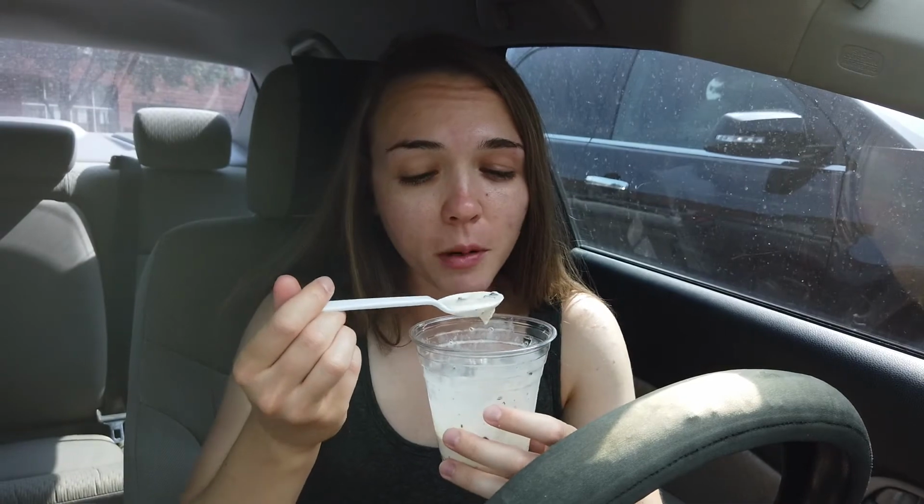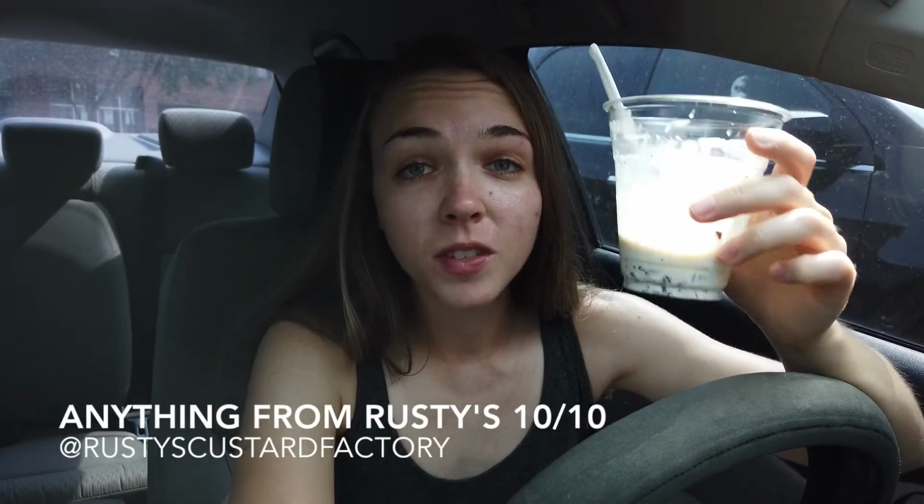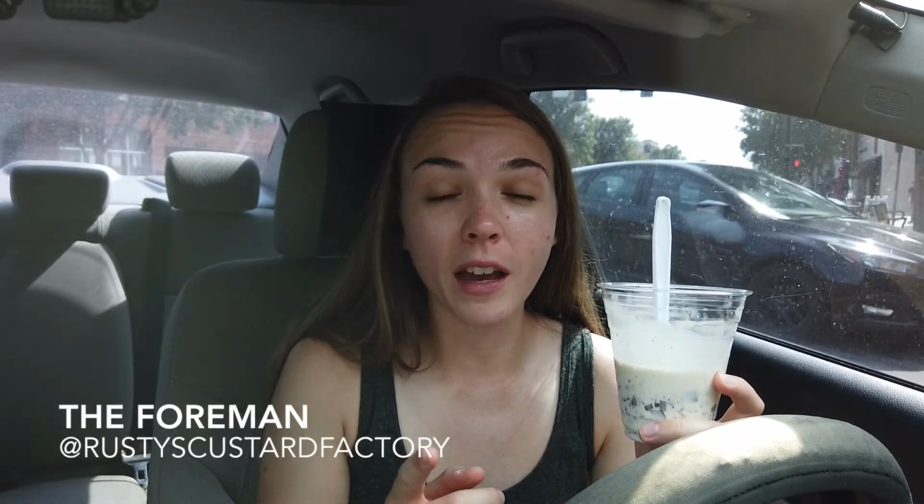Do I even have to tell you guys my rating with this? Custard from Rusty's Custard Factory. 10 out of 10. On their menu, they have one called the Foreman, which I like really well. It has peanut butter, Reese's, and some type of chocolate. It might have fudge in the middle. I don't remember. But it's like peanut butter chocolate.